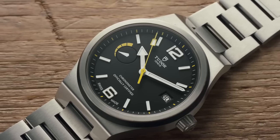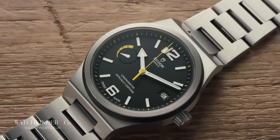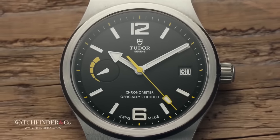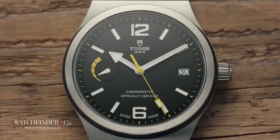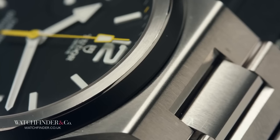But I guess when we're talking about the crest of the wave of that integrated case shape, I suppose just before I started paying attention, I think the last one was probably the Tudor North Flag. It was an early attempt at bringing that style back with limited success. But that's a really nice watch. I think that's one of Tudor's better watches. A very sleek looking watch.